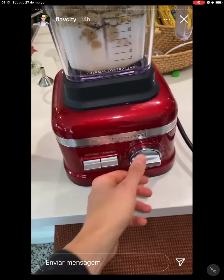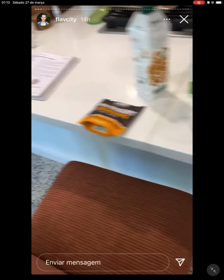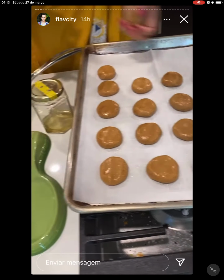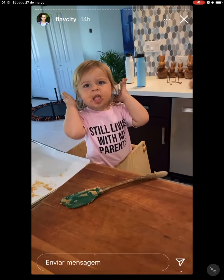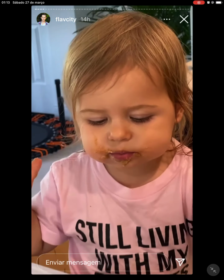I have to use the backup blender. Is it plugged in? There we go. Because Jesse is making the Bulgarian honey cookies from the cookbook with my sous chef here. Oh yeah, the blender's loud. No, the blender's loud. I'm sorry, Rosie.